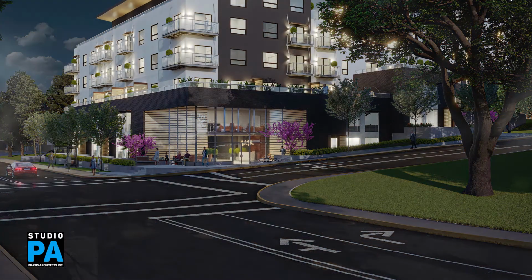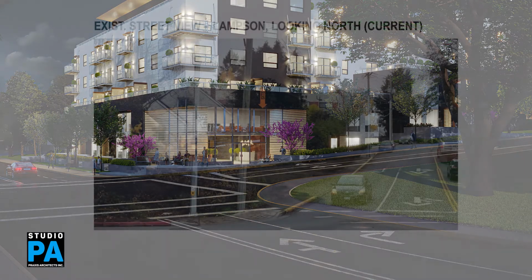At night, this area comes to life. There are many opportunities for eyes on the street. In addition to the townhouse patios and the entry plaza, there is a generous deck area on level 3 and part of level 4, as well as balconies on all units.